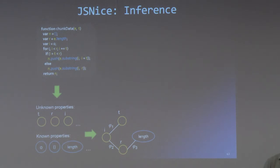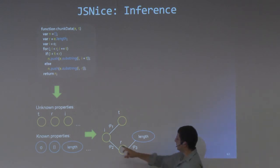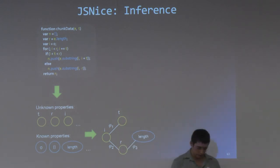For instance, we may look at some variables and find out that they are aliases, and if they are aliases, they may be related. Otherwise, they may not be related. So there is a set of ways to relate these things somehow. All right. Now, once you have this network, once you build this graph, the next question is, how do I actually fill this graph so that it satisfies certain constraints?